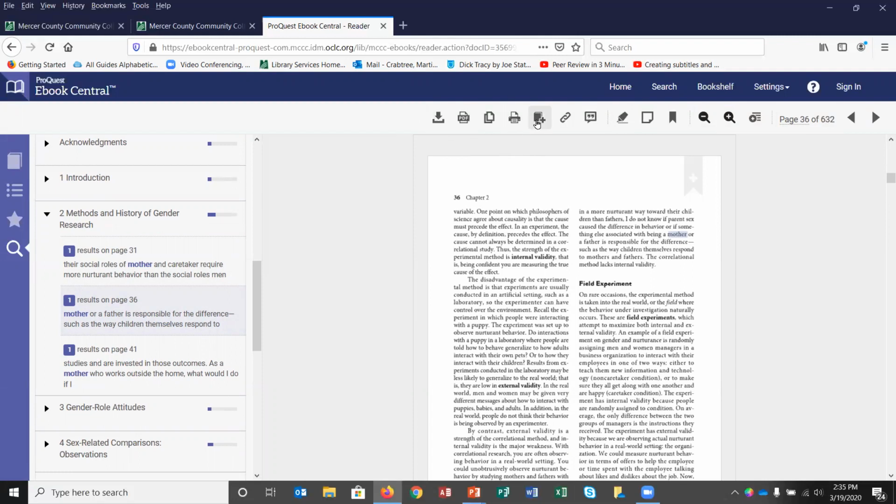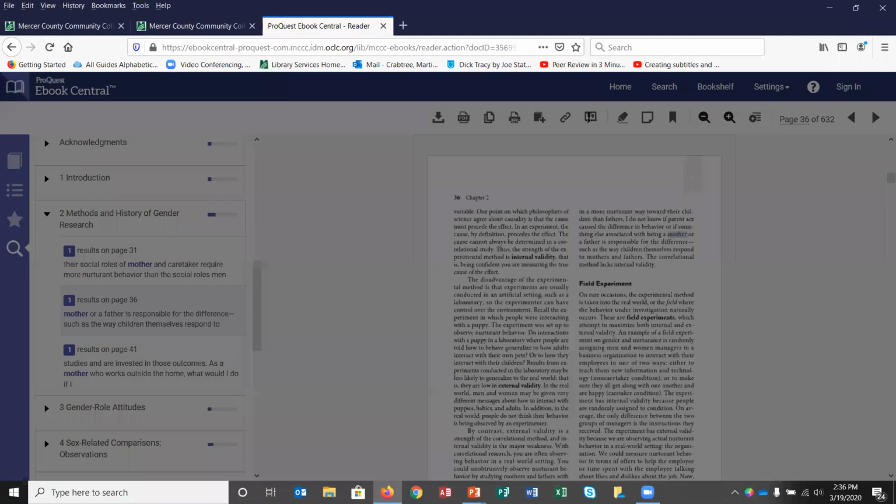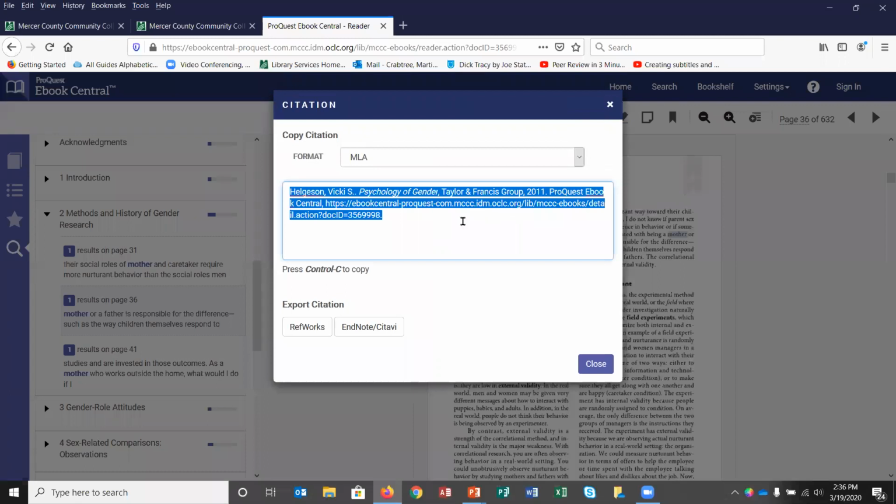Firstly, the speech bubble with the quotation marks will get us the citation. We'll need that citation for our list of sources. This database defaults to MLA formatting, so I have an MLA formatted citation here. I can copy that, drop it into my Word document.